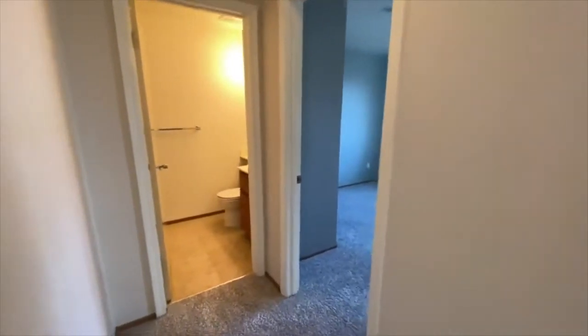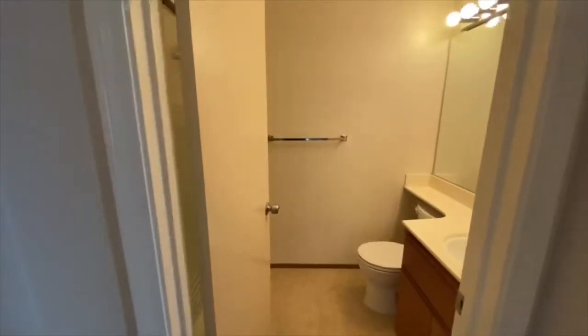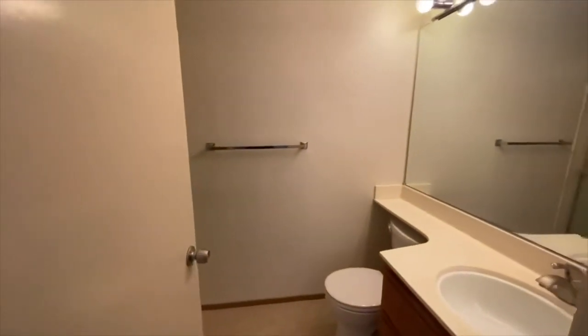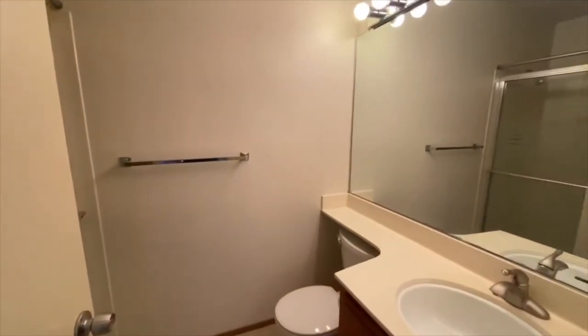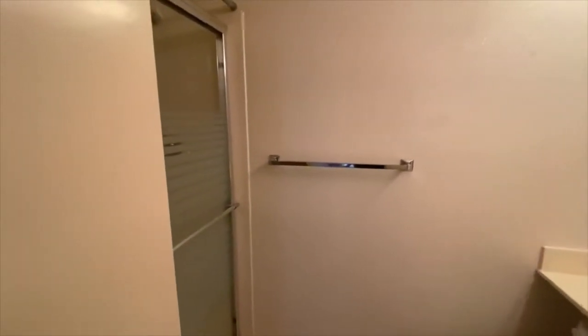Again, there's a total of 3 bedrooms and 2 bathrooms. This first bathroom right here is going to service the outer bedrooms. So we have a stall shower. You can see that in the reflection right there. And we'll give you a quick little peek just like that.